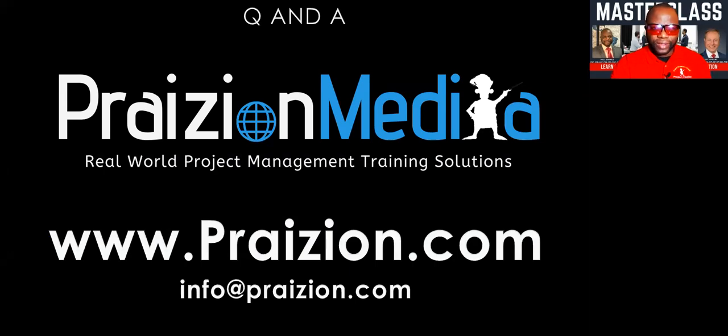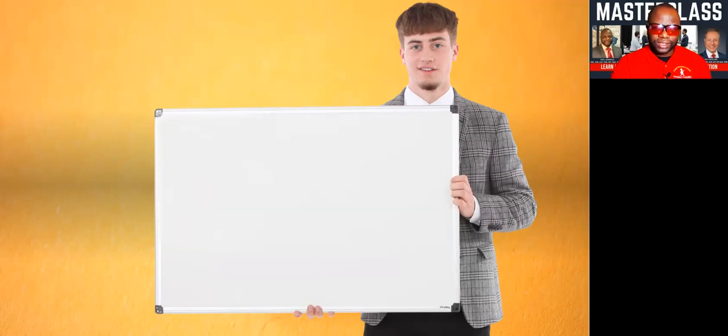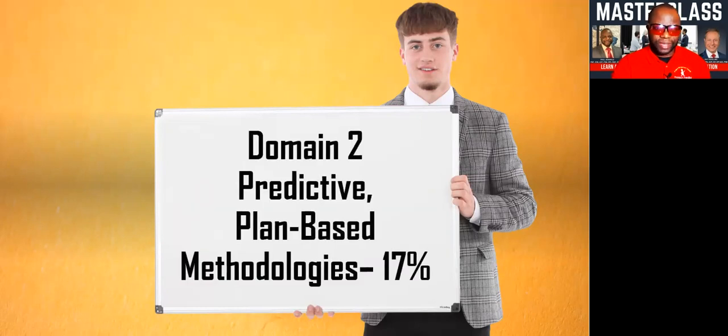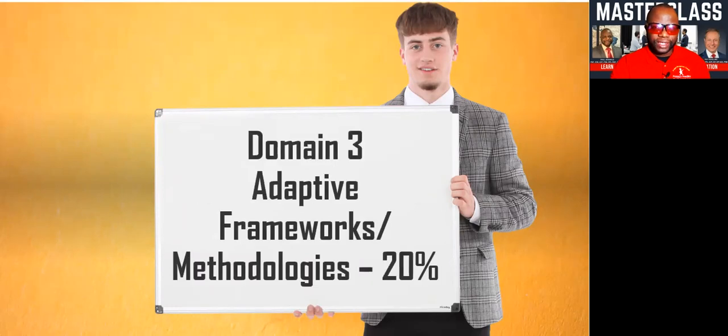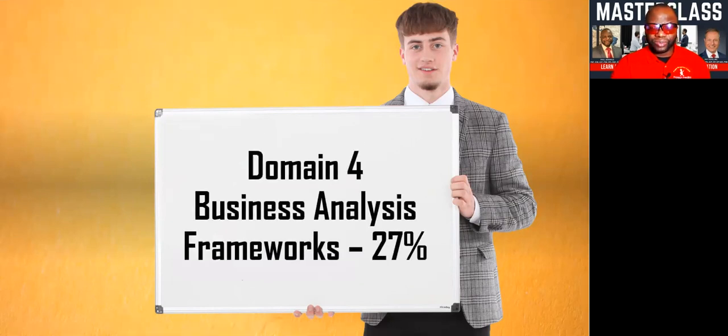But let's talk about what this exam contains. At a very high level, you have 4 domains. The first domain is project management fundamentals and core concepts. It's 36% of the exam. The second domain is specific to predictive project management. It's called predictive plan-based methodologies. The next domain, domain 3, is based on the adaptive frameworks and methodologies, 20% of the exam. Last but not least, we have a rather significant component which is about business analysis. And this is 27% of the exam. And this goes into all that you need to know about the roles of the BA, what exactly is done in business analysis and requirements gathering, so on and so forth.